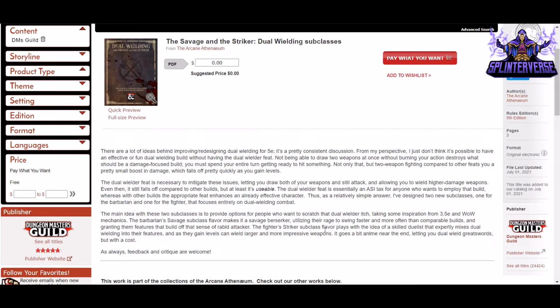So this author is addressing what sounds like a common complaint for dual wielding. And this dual wielder feat is necessary to mitigate the issues, letting you draw both of your weapons and still attack, and allowing you to wield higher damage weapons. So that's very cool, and all of it for 0, potentially free.